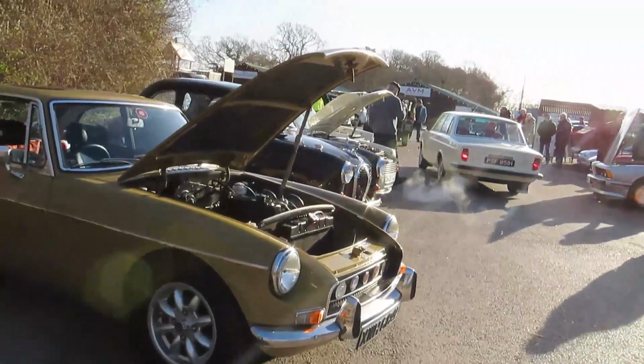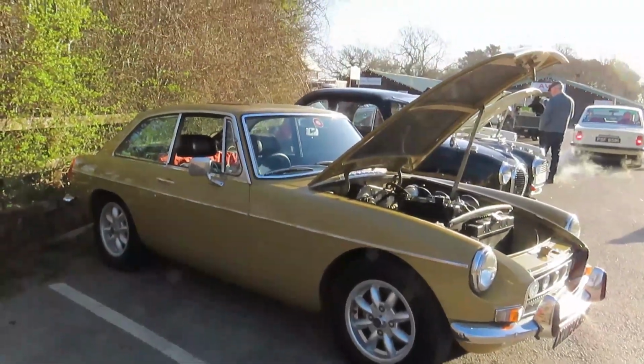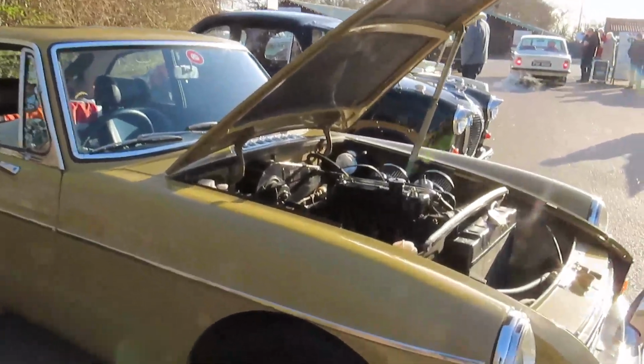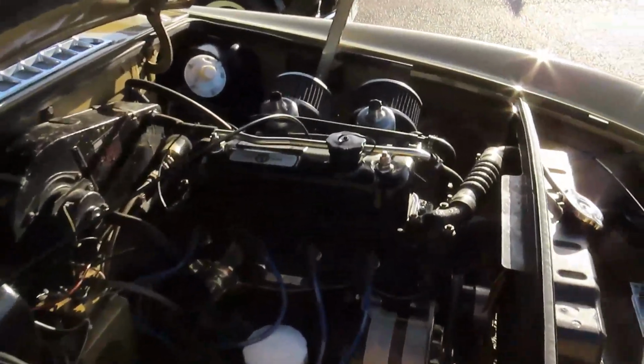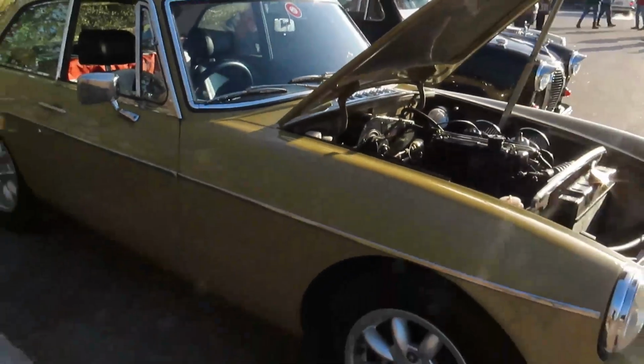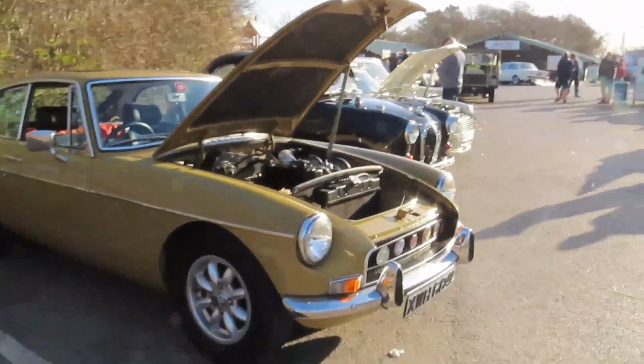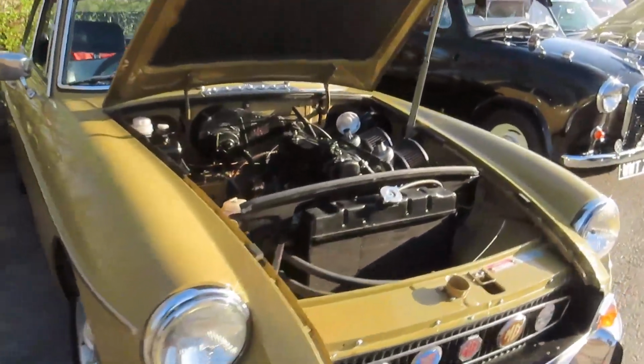So let's have a quick look at the rapidly expanding selection of cars here. So first of all we got Grandad, who was the first person here actually, so well done to him. Here's his lovely MGB GT. I did make a video solely about this car a few weeks ago, so if you haven't seen that, have a look at that after this video. Very lovely sports car. I've had a ride in it several times and it's very nice.